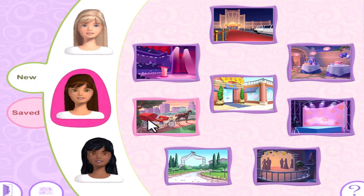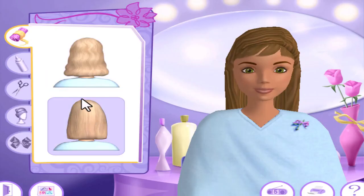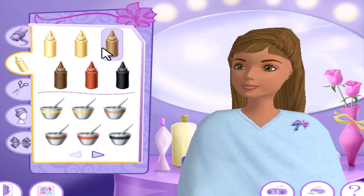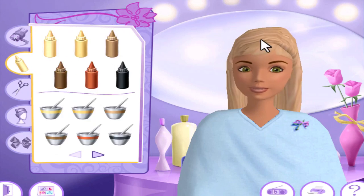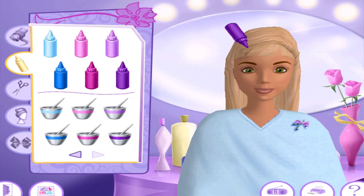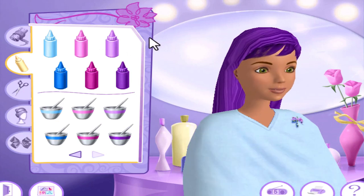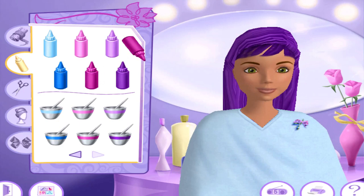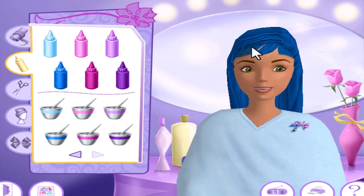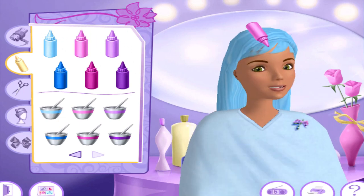Teresa. Special birthday party. Look at all these fun hair colors! Use the arrow key. What a cool color!